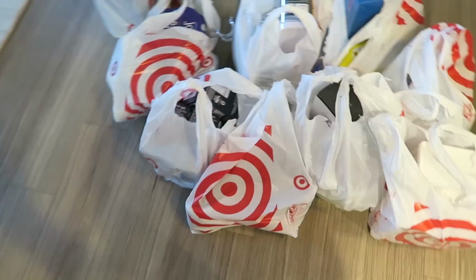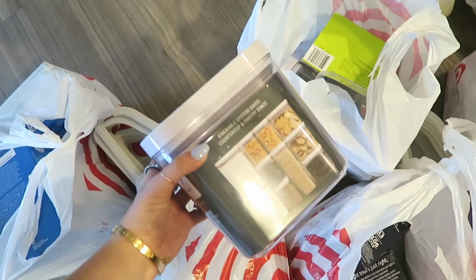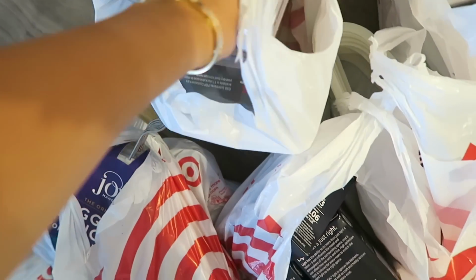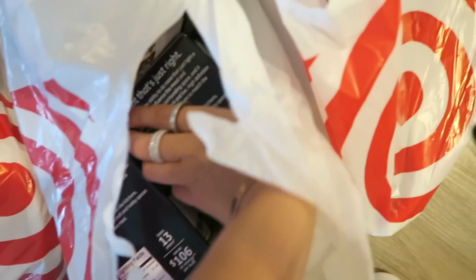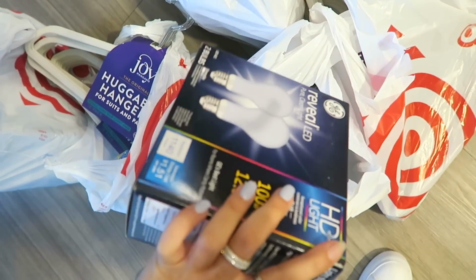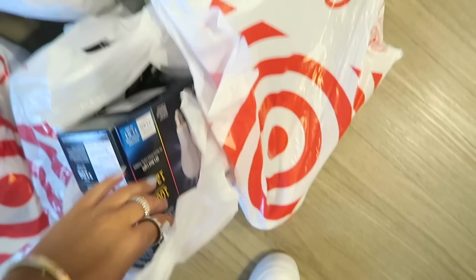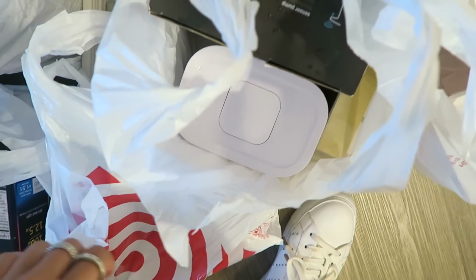We just got back from Target and we got a bunch of just the necessary items. We got a couple of these jars for just like snacks, and then we also got hangers and light bulbs. We're gonna replace all these light bulbs that are already here with these brighter ones. What else do we get? Just some cleaning supplies, more of those jars, hangers and all that stuff.